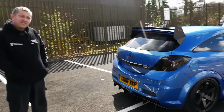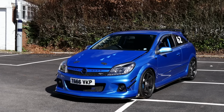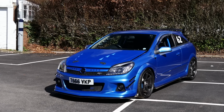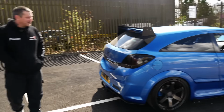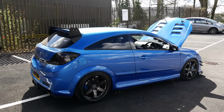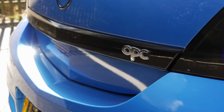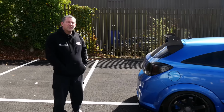And you bought the car stock? Yes, it was completely stock. One lady owner from new. She probably won't remember it now from how it looks. But it was totally box standard, running standard power, unmolested. And I decided I wanted to go for a bit of fun, basically.